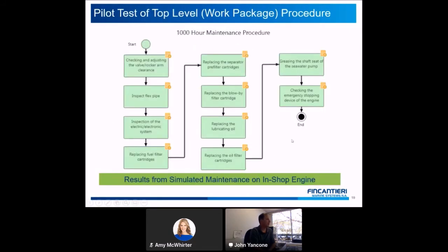And then we took those procedures as we developed each one and bundled them together into this work package process for simulating this 1,000-hour maintenance event. And we ran a pilot test with it at our shop in Florida, where the mechanics are based out of, and essentially went through each one of these things and simulated the job.